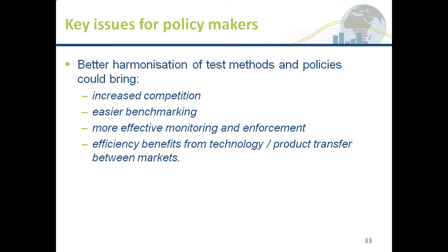So thinking in terms of future regulations in this area, future product policy, there does seem to be a good case for harmonization of the test methods and the policies in order to increase competition between the different areas by making it much clearer what the energy performance is relatively between the regions, between the countries. Better harmonization would also enable more effective monitoring and enforcement of the regulations by sharing data, sharing performance information about particular types of product and particular models of product. And we would hope to see, as a result of that transparency, efficiency benefits being transferred between the different markets as technologies become more clearly superior for the different types of cabinet for the different regions.